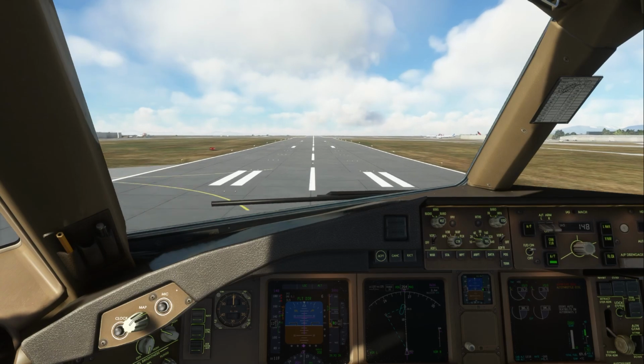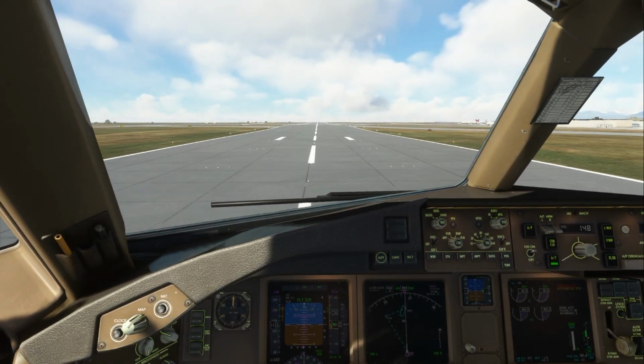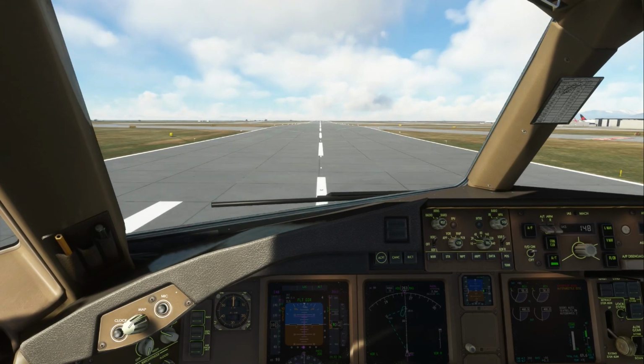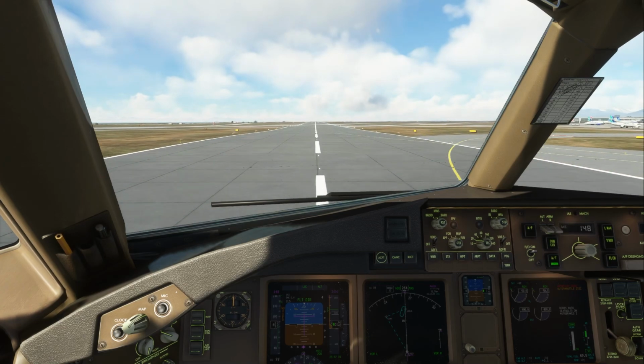Reverse is engaged. Speed brakes seem to have come out. We're slowing down nicely here. Okay, again, kind of a smooth landing. Felt a little bit of a bump, but it's okay. Hopefully it's not too bad.